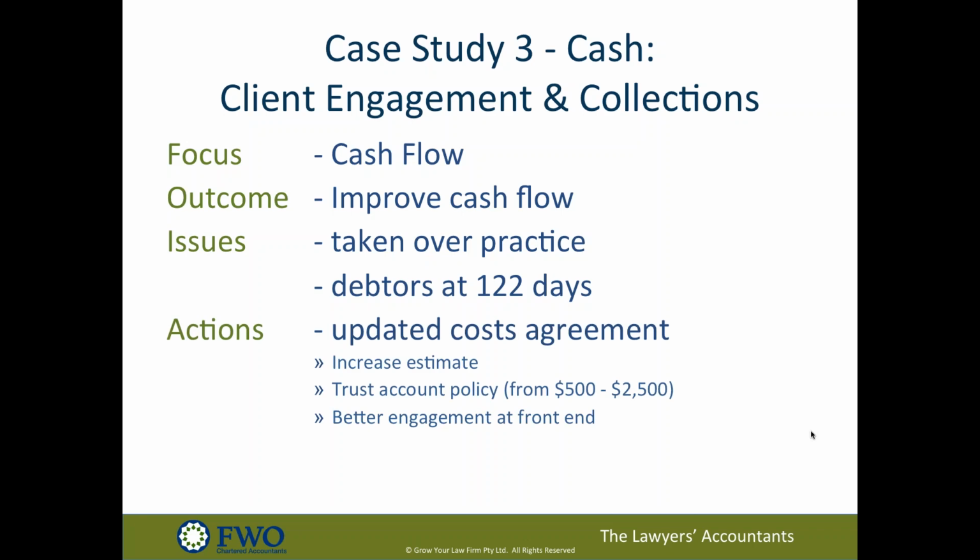So what the actions were is we very much focused right at the front end. We focused on updated cost agreements, which were focusing on increasing the estimates. So we looked at the methodology around how they were determining their estimates and engaging the clients, and we increased them. We focused on their trust account policy. They were only asking for $500 in trust. You can't even open a file for $500. So they changed it to start with getting an increase to $2,500 money in trust. And then what they did is they focused on better engagement at the front end with that particular client.